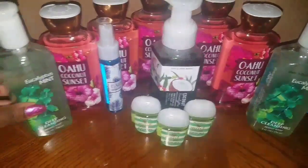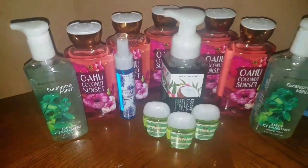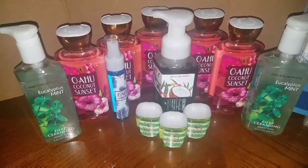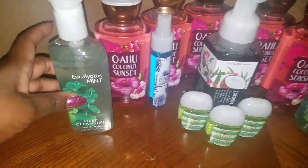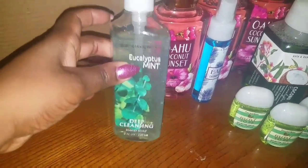All right. Of course, you guys, I picked up this Bath and Body Works hand soap. All hand soaps are $3 each. I think it lasts until, I want to say the 5th as well. So these are $3 each. And you guys, oh my God. I wish I had a whole lot of money, because I would pick a whole bunch of this up.